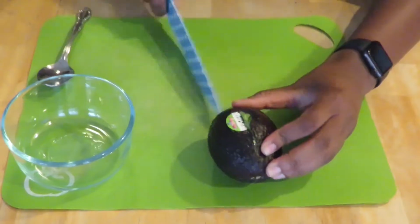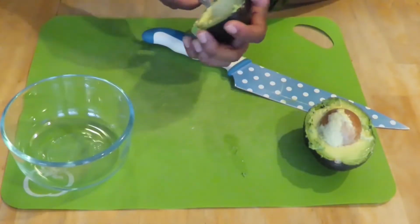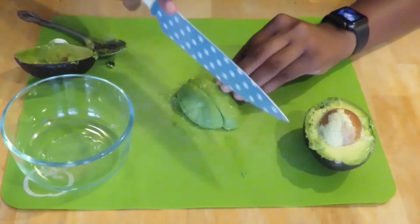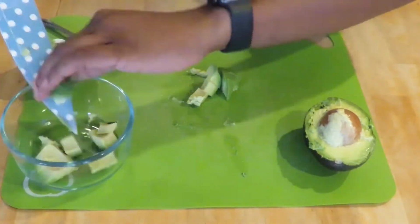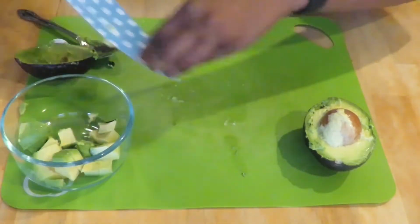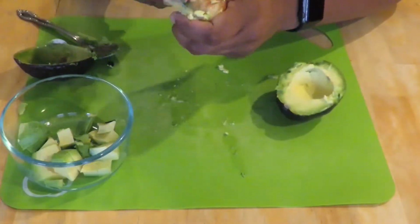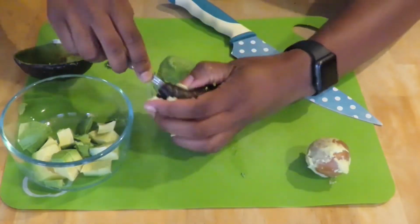I will slice my avocado down the middle, scoop one half out with a spoon, and then take the half and cut that into slices, and that'll allow me to cut it into chunks. Now, this is not the only way that I eat avocado. Sometimes I will mash it up and make guacamole. Sometimes I'll cut it into slices and put it on a sandwich. I mean, avocado is very versatile, so you can literally make it however.